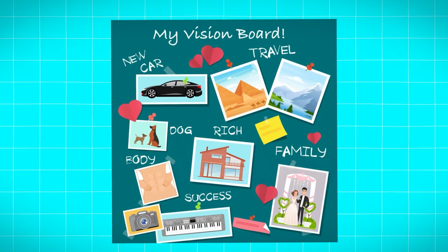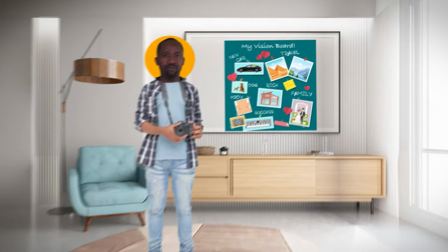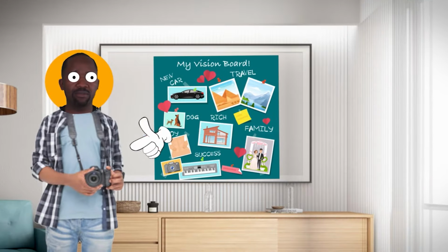Hey everyone, so let's talk about something we all love, a little dose of inspiration. Have you ever heard of a vision board? It's that magical tool that supposedly helps you manifest your dreams, like turning your Pinterest goals into reality.